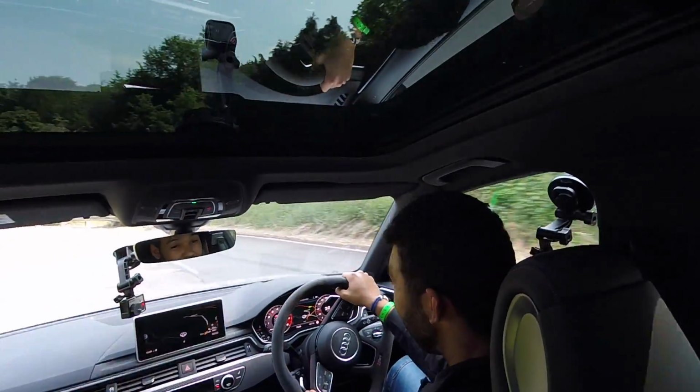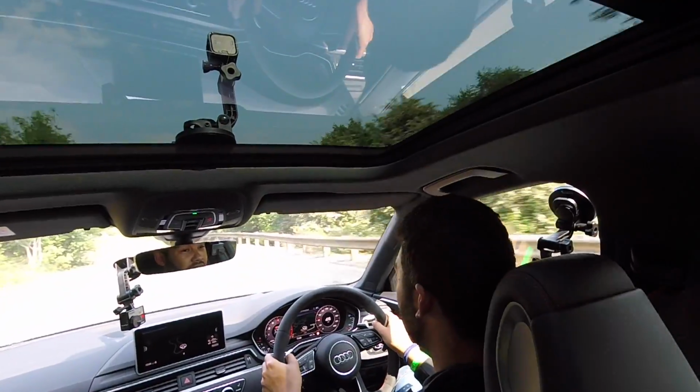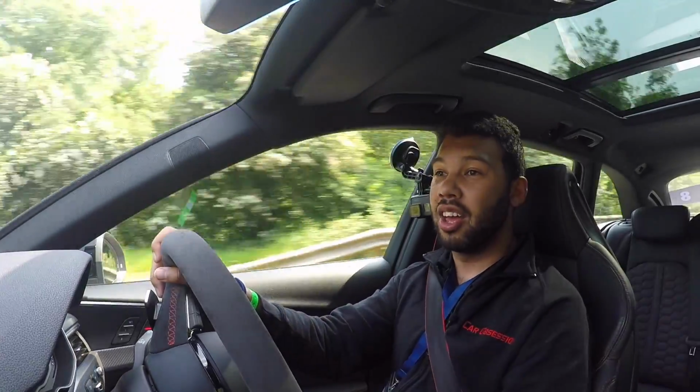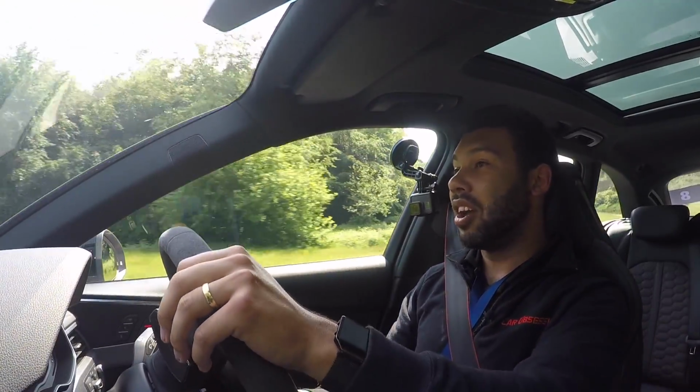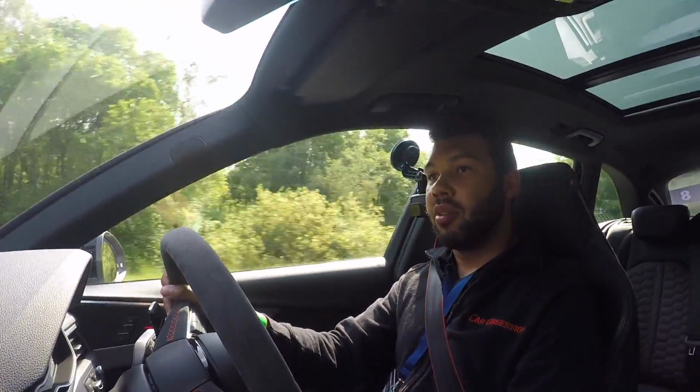Oh, look, got a little bit of oversteer there. I was not expecting that. Normally, fast Audis, you get understeer, but actually a bit of trail braking got the back end out. I wasn't expecting that, but even though this car is insanely powerful, it wasn't terrifying. My pants are still clean, you'll be happy to hear.